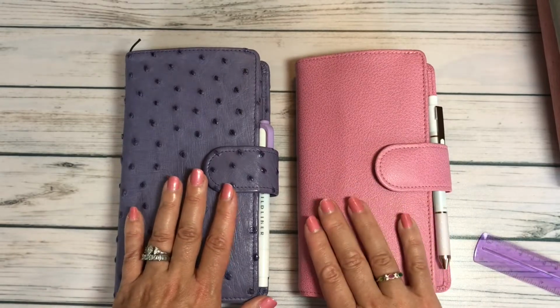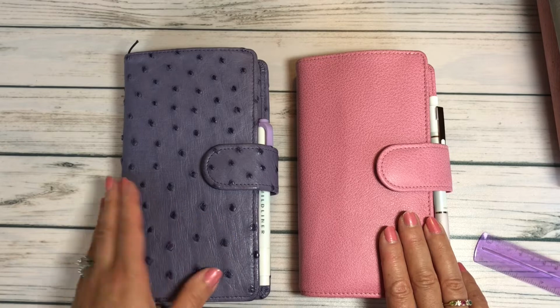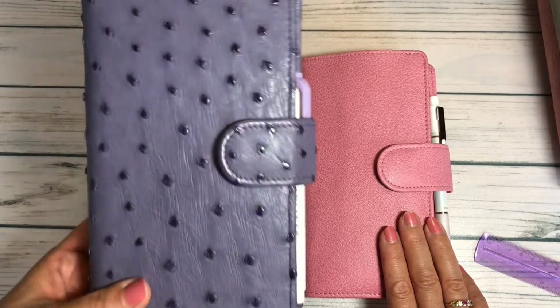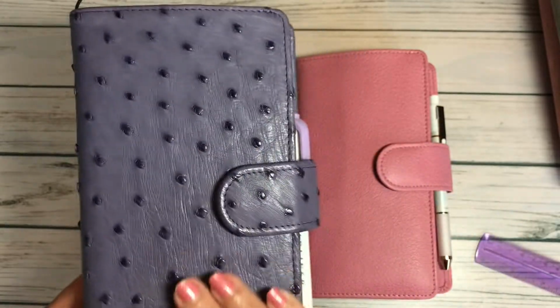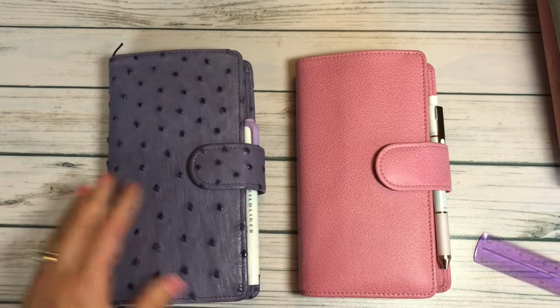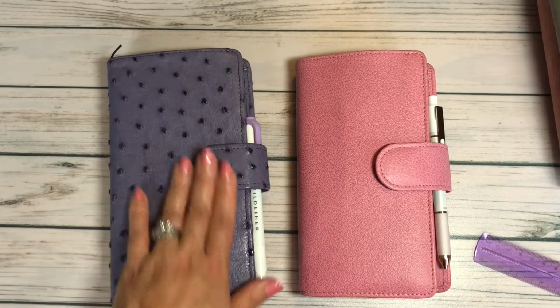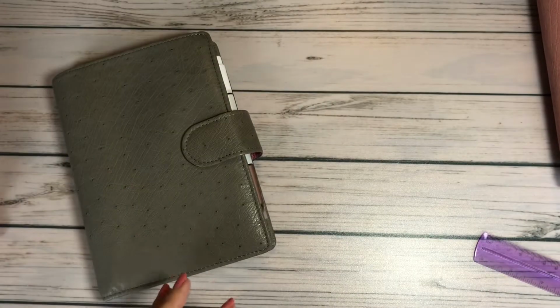I love them both. I'm using this one right now to give my Ostrich Inno Blue a bit of a break because it's starting to get dark with patina. And I told you guys in the last video, I'm not a huge fan of my leathers getting dark. So I'm giving it a break so that it doesn't look janky.